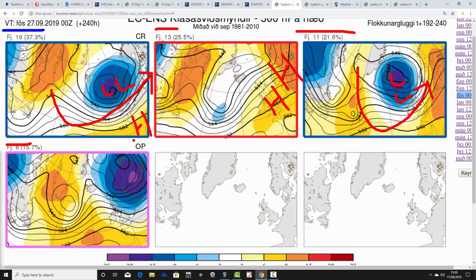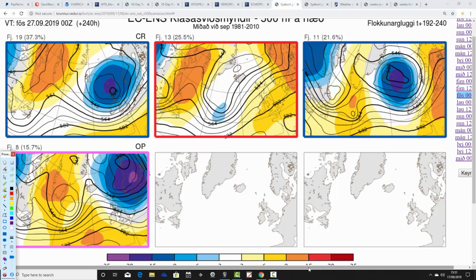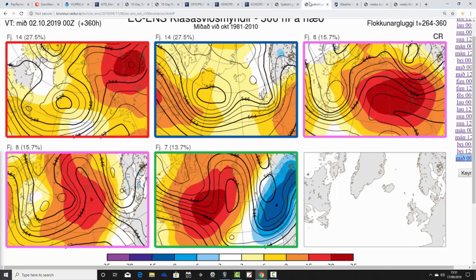And then 8, including the operational run, that has low pressure to the east and high pressure building both to the west and to the southwest too. That's probably been unsettled in the days before, but by day 10 probably starting to see this high pressure starting to move in. Overall, still quite unsettled at day 10 within the ECM ensembles today.